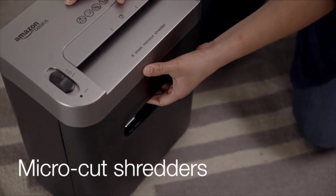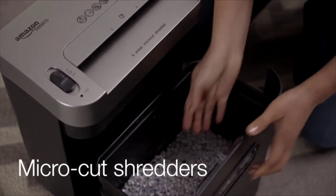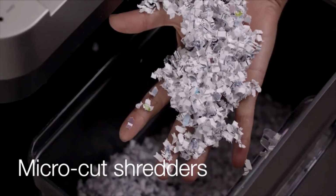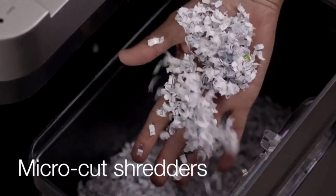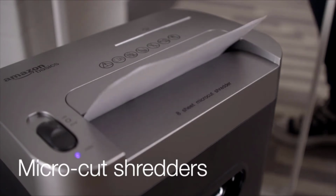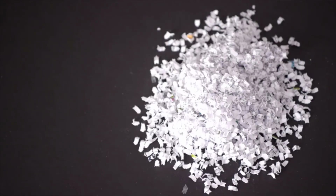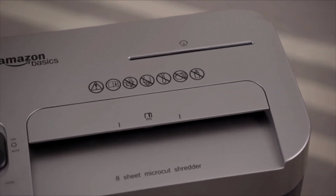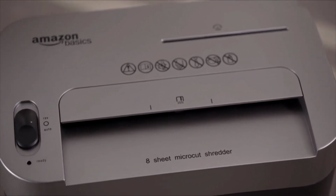Microcut shredders offer even more security than crosscut. Similar to crosscut shredders, microcut shredders use two blades that rotate in opposite directions to cut paper into small cross-sectional shreds. These shredders create small confetti-like pieces around 6 times smaller than a crosscut shredder. A standard microcut shredder will cut a piece of paper into around 2,000 to 3,000 pieces. Microcut shredders tend to cost more than crosscut shredders, but provide the highest level of security to keep your shredded information confidential. There are some other key terms to know when shopping for a shredder.